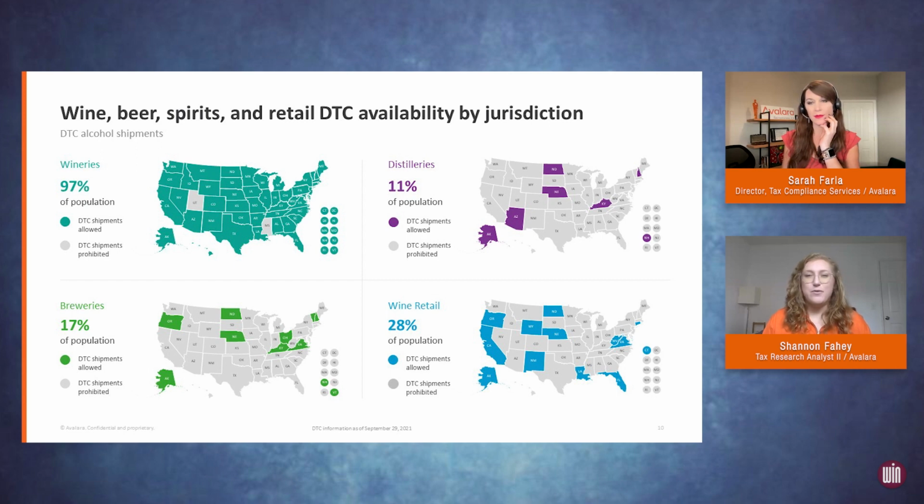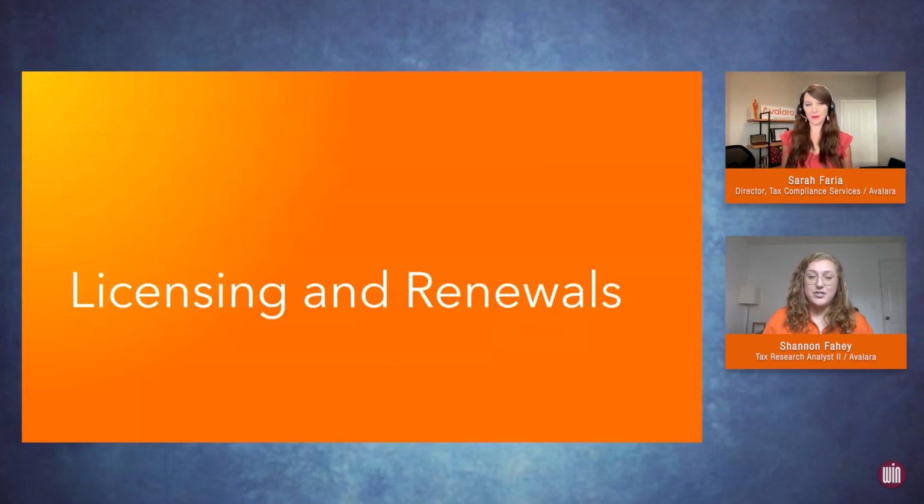A couple states have a reciprocal agreement situation going on, which is a remnant of the pre-Granholm days. And then there's a state like Connecticut, that actually created a retail direct-to-consumer shipping license. So it really varies widely, as everything does here in the alcohol industry.